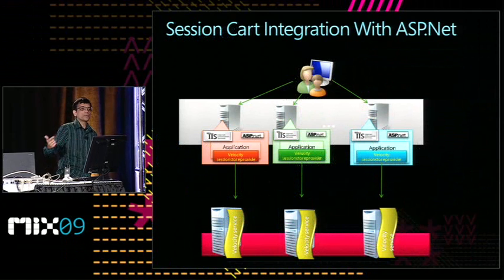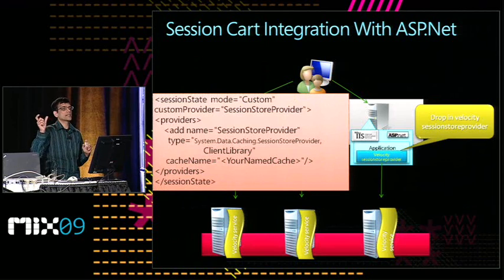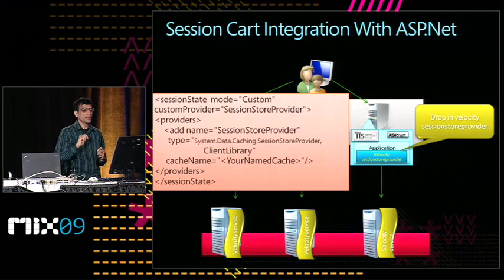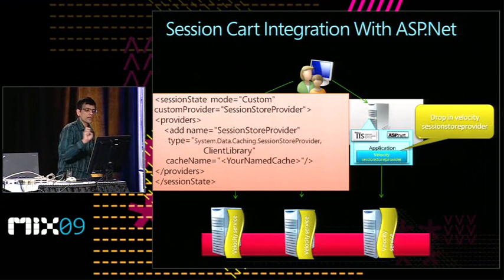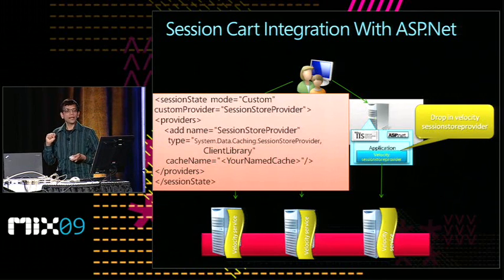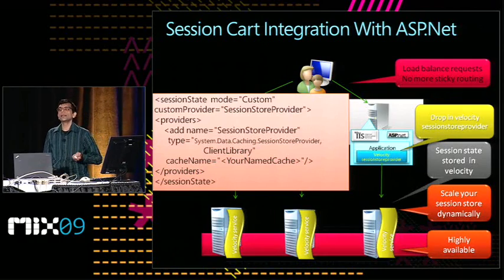Before I jump to the demo, I want to quickly show you what we do with session state so the demo makes more sense. If you use ASP.NET Session, for those of you who are not familiar, ASP.NET has a session class where you can add items to that session that's tied to the user session. ASP.NET provides a provider model, so anybody can plug in and be a provider to host that session. Velocity also implemented that. You just need to add these 5 or 6 lines to the app.config or web.config, and immediately all the sessions come into Velocity. The moment it comes there, you can scale your session store, make it highly available, and you don't need load balancing anymore.